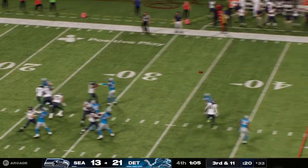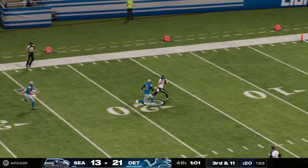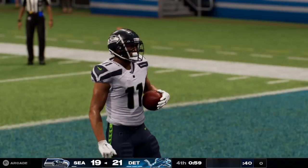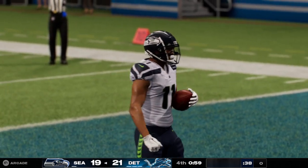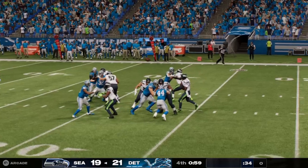Gino to throw. Got it with Smith and Jigba. And this will be a touchdown. They are within a 2-point conversion of coming back to tie this game.